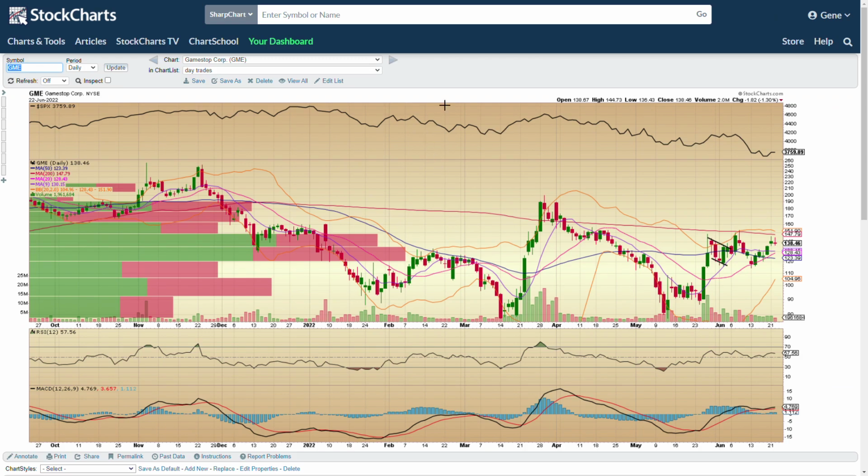GME. Depending on where we're going here, this is 200 resistance. If we cannot get above this previous high, so we have a high, a low, we put in a higher high, then all of a sudden we're putting in a lower low. So there's a lot of indecision right there. If this cannot put in a higher high, then we can expect this to go back into a downtrend. Not seeing much in that MACD there.